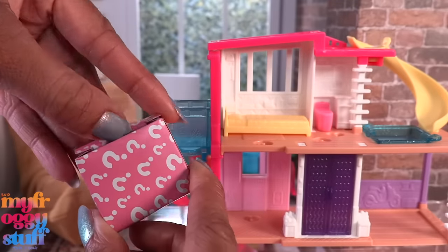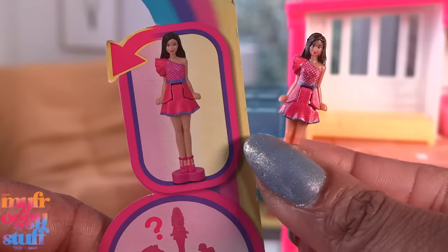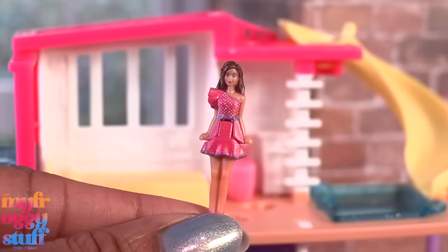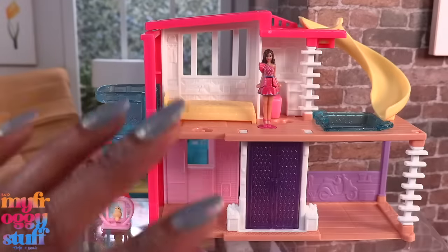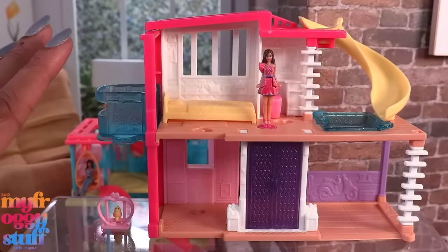However, I don't think it's really a mystery because we already know which doll it is. Yep, it's the same one that was on the front, wearing a pink and purple dress. And the pet is a little yellow bird. Does it always come with a bird? Because with the first one, that could have just been a double.